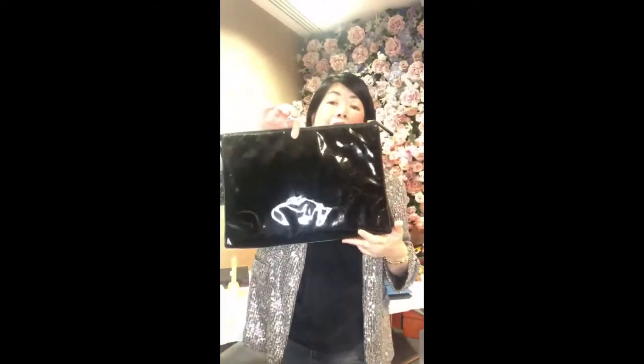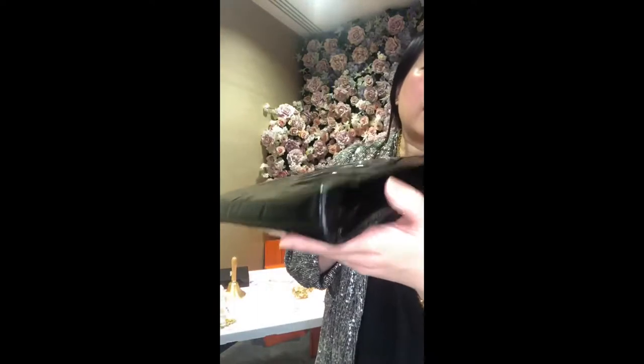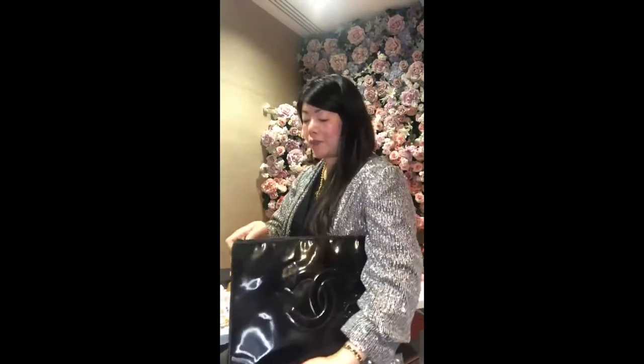I love the fact it has the Chanel logo on the side. And at the back, there's no color dye transfer. The good condition continues throughout, with hardly any wear to the corners of the clutch. It's a really nice large clutch style bag. I wear it as a day bag, or you can use this as a laptop case. So let me just open this up.